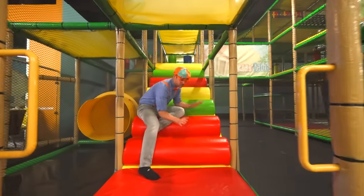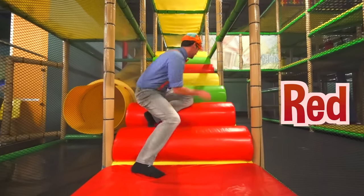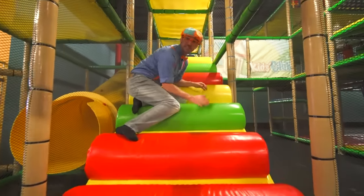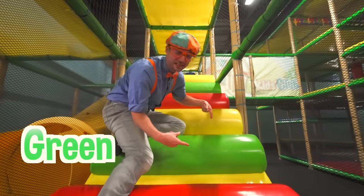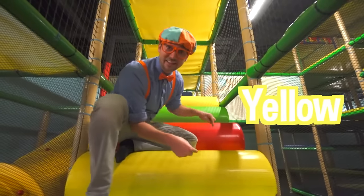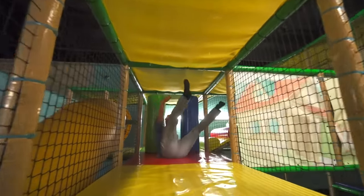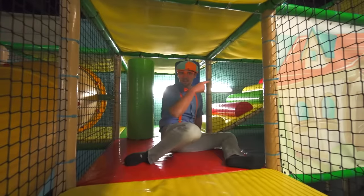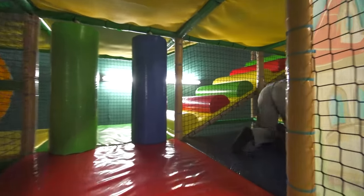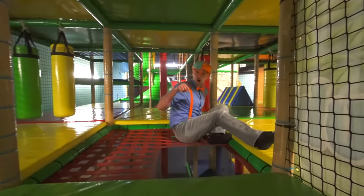Whoa, look at these colorful steps. These are the color red. This step is the color green. And this step is the color yellow. Whoa. Let's go over here. Watch out! There's a hole right here!